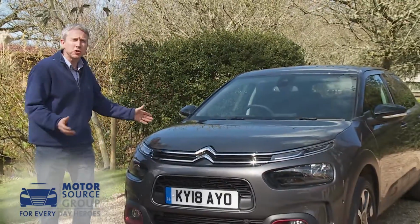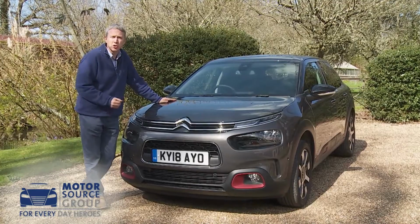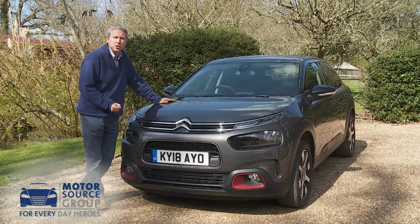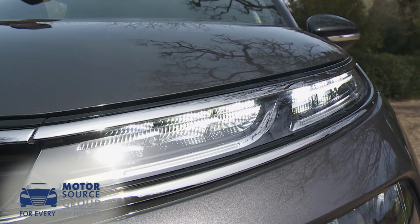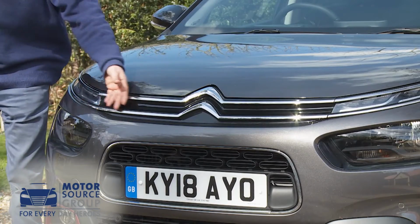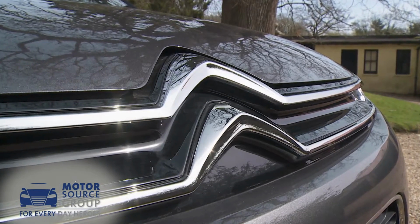There are more signs of maturity at the front, which now has the look of a proper car rather than an overgrown Tonka toy. As before, there's a two-tier lighting signature, but now the upper daytime running light strip flows into the kind of broad Citroen signature grille that features on other models in the company's range.